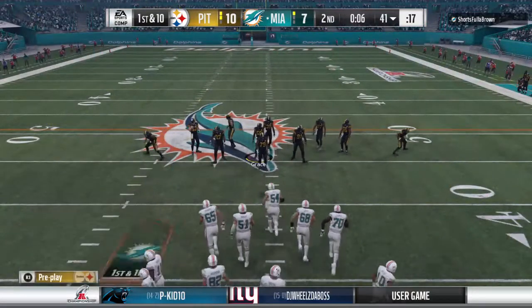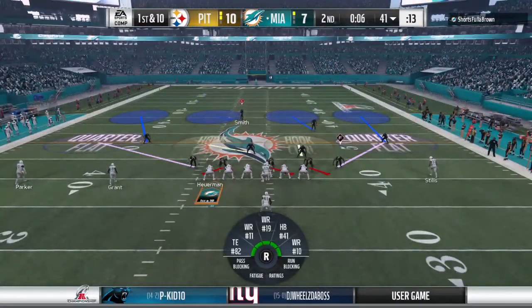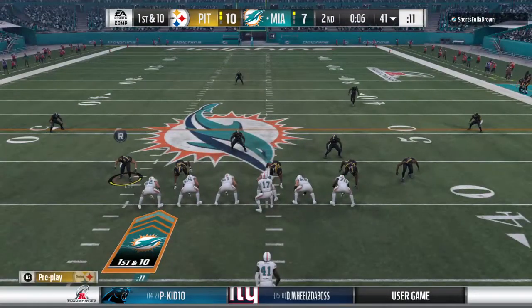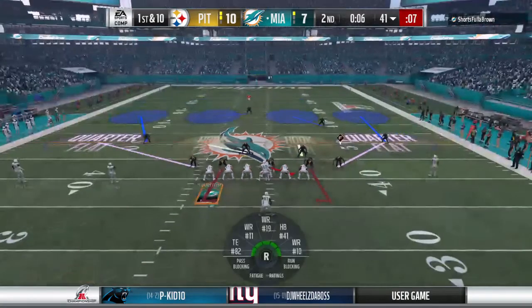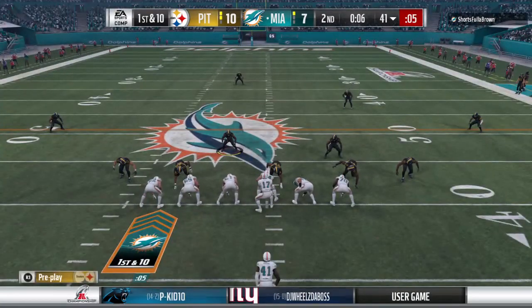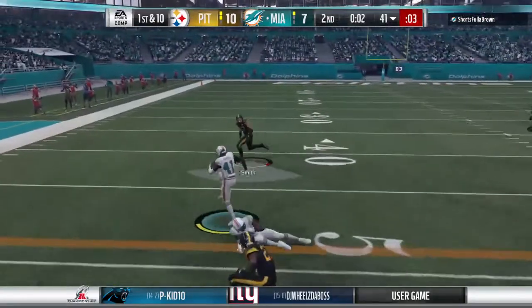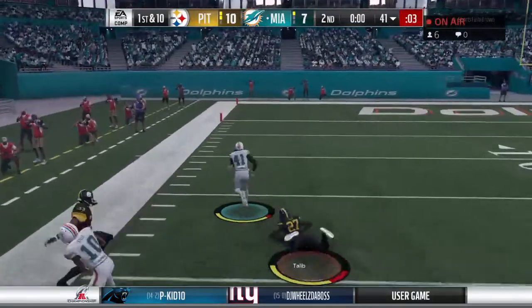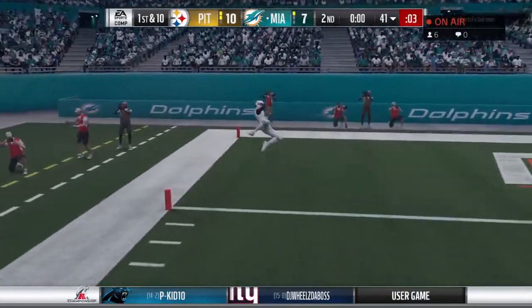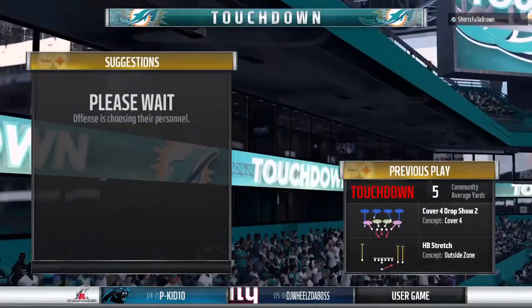And no press coverage here. They are backing off in the secondary. They begin on the ground with Kamara. Oh, he's got a little daylight. And he's in for the touchdown on the final play of the first half.